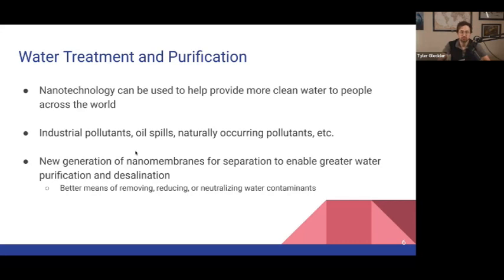So these are membranes that we might see for filtering coffee or many other things, just on the nanoscale. So the actual size of the pores or the holes that's allowing things to transfer from one side to the other are on the nanoscale, which means that anything that gets through is essentially just water molecules, and anything that stays is essentially anything else. So it's very useful in that regard.